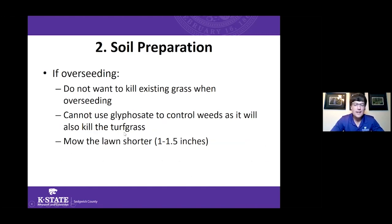If we're overseeding, we probably don't want to use glyphosate because it will kill any green plant material it's applied to. If you're going to overseed, the best thing you can do is mow your lawn a little shorter right before you plant. Ideally, mowing to about 1 inch to 1.5 inches tall allows more light to penetrate down to the soil, which gives the grass seed you plant a much better head start as it starts to grow.